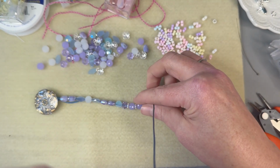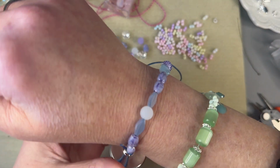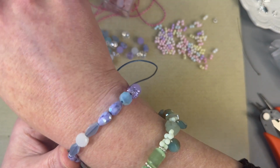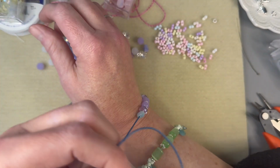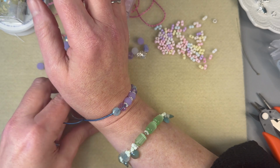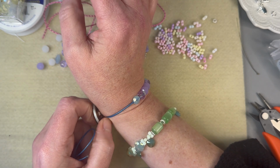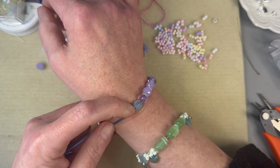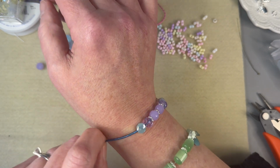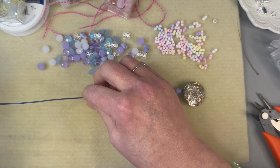So essentially we have two different little segments to our bracelet, right? Looks cute. Looks really, really cute. And we still have plenty of room to do more. I know that I'm going to want my loop to start right about here, or my knot to start right about here for my loop. So it looks like we have about 2 inches that we can bead. So let's see what we want to do.